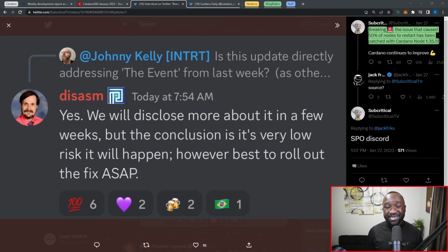Now, this was designed by IOG and the other foundations building Cardano, so the system did behave as expected, but it was an anomaly in the sense that this has never happened before. And so IOG has been doing a lot in terms of investigating this issue, and what I want to do is just give you guys a brief update on this matter. So shout out first off to Subcritical. If you guys are not already following Subcritical on Twitter, definitely make sure to go ahead and do so. He does a really good job of keeping the community in sync with all of the latest DeFi updates.